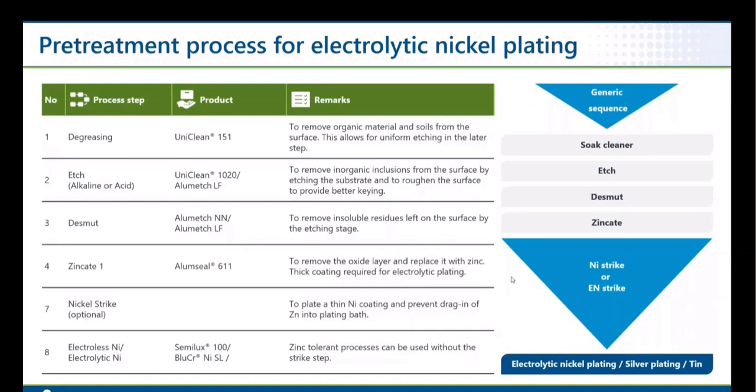Here, what we suggest is to start with degreasing. You need to remove organic materials and soil from the surface, and this will then allow uniform etching in the later steps. For this, one of the processes of choice we offer is Uniclean 151. The second step would be etch, either alkaline or acidic or both, to remove some organic inclusions from the surface by etching of the substrate and to roughen the surface to provide better adhesion later.